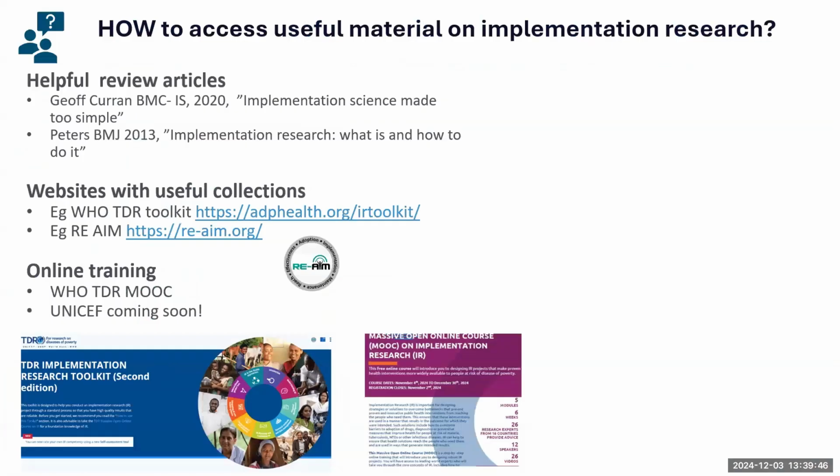So if you go to the next slide, what about some tips? And so this is the toolkit. We like to give you practical things to do. Well, here are some helpful review articles, and we can post these in the chat and share them after the time. So I've mentioned the Jeff Curran piece. I've mentioned the David Peters overview. There are also websites, and particularly would flag the WHO Tropical Diseases Research Toolkit, where they have, and in fact, if you look at that toolkit, you will see that that toolkit was also a design inspiration for the newborn toolkit. The Re-AIM site, which has really helpful inputs and guidance, including PowerPoints that you can download and adapt. And then there's also training. There's a massive open online course by WHO TDR, and there's a UNICEF one coming soon.